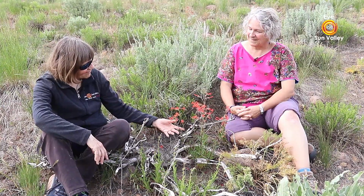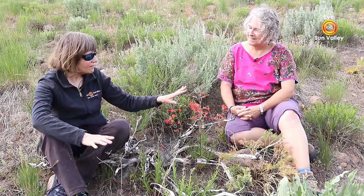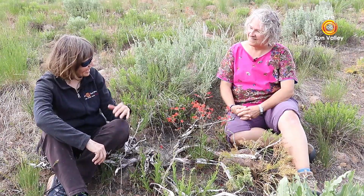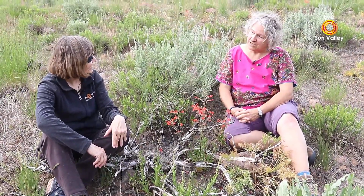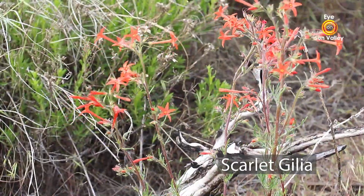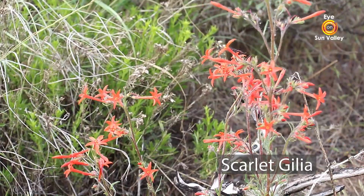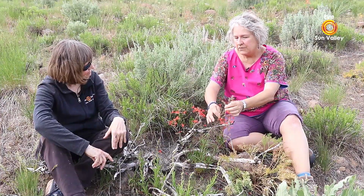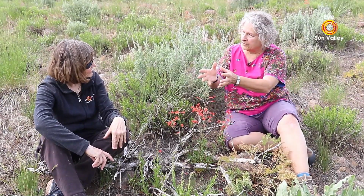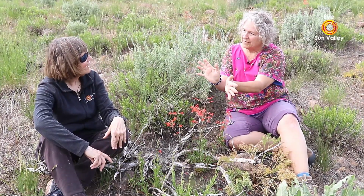Now, Lisa, I've always thought of this flower as a trumpet flower or a star flower because of the 5 petals emanating out like a star. Tell me about this one. Well, that's a really good identification characteristic, Karen. This is scarlet gilia, and it's in the phlox family. The phlox family characteristic is 5 petals that are united. So this thin part here is where the petals are all stuck together along their edges. And then they release and fold back and make the trumpet part.